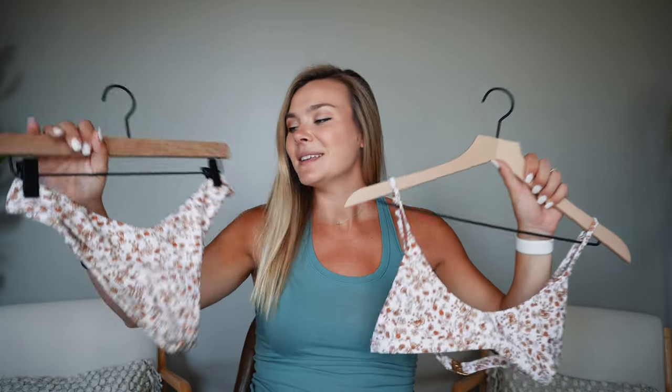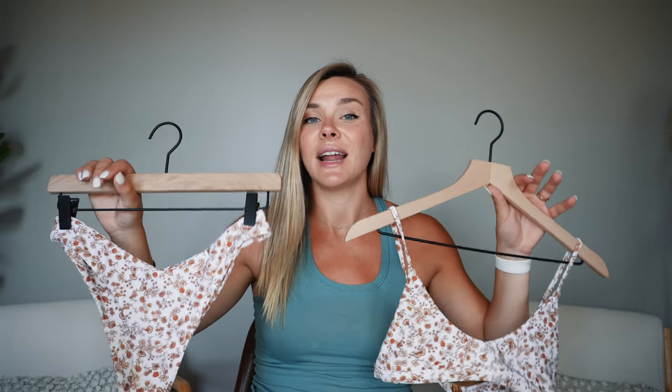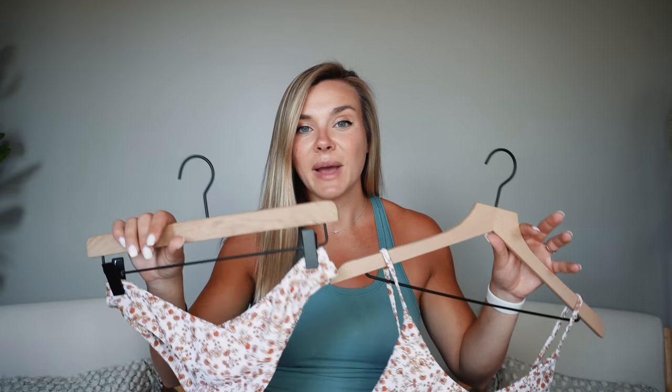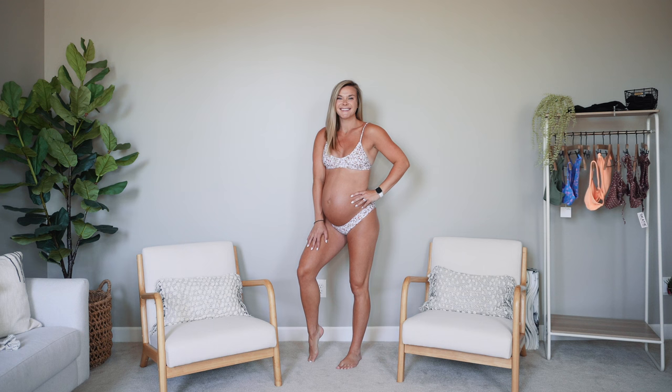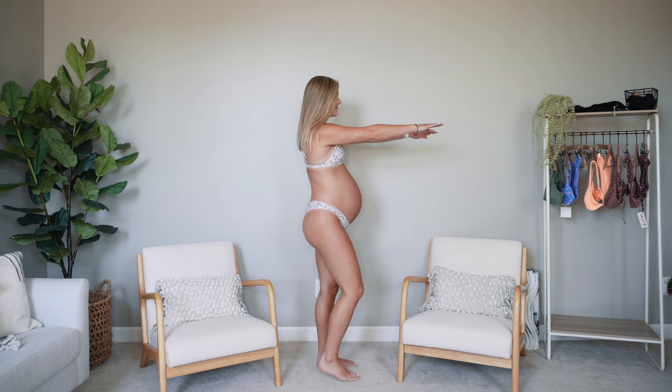The next set up is the running floral pattern. Once again, these are just the styles that I chose, but the nice thing is they offer all of the bottoms basically in each pattern and all of the tops. So you can put a set together that you really love. These are the Cheeky V bikini bottom, and then I paired it with the minimal bikini top.